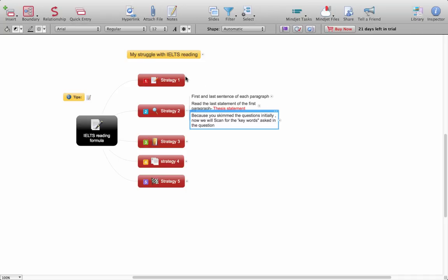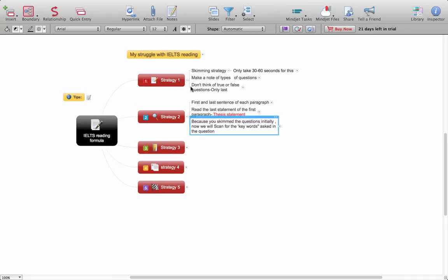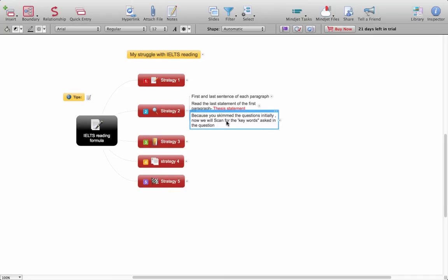Because you have already skimmed for the questions here, now you will scan for the keywords asked in the question. This is very important, and you will save a lot of time just by following the strategy 1 and 2. I can tell you, you can increase your band by 1 or 2. I was able to increase my band from 6 to 9 just by these two strategies, and I did a bit of practice as well.